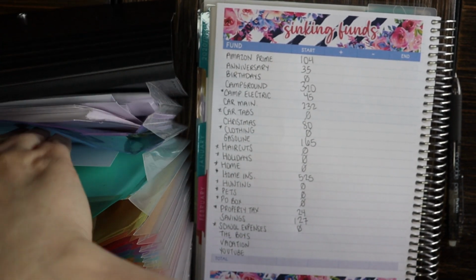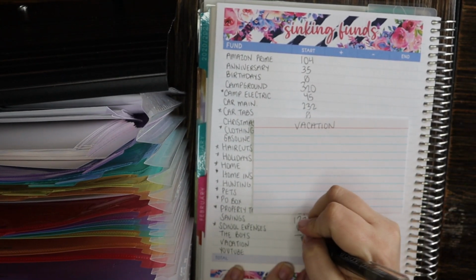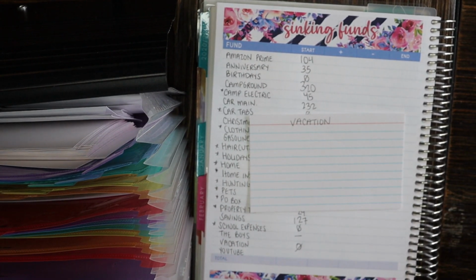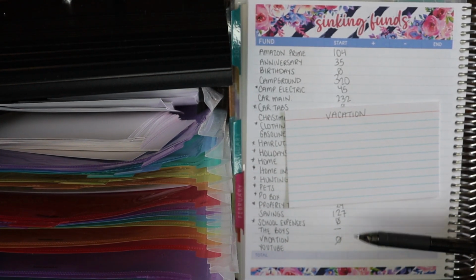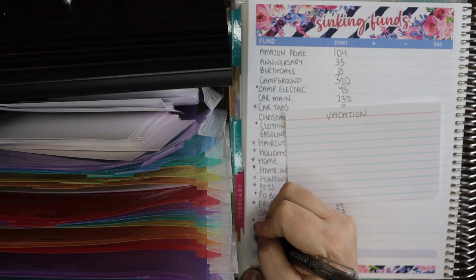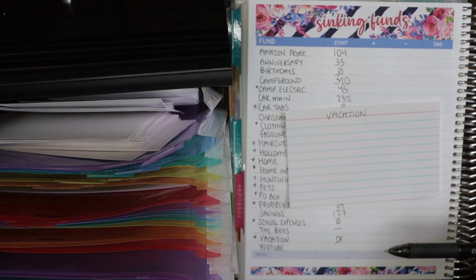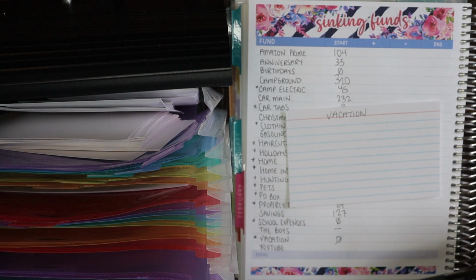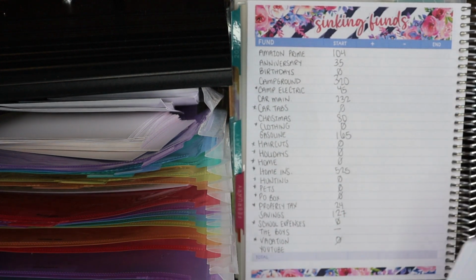Moving on though to vacation. Vacation's empty. It's definitely not something that we have been focusing on because we're not traveling, we're not doing anything like that with everything going on in the world. So it is something that I want to consider, but we likely will not add anything to vacation in February either. We'll see. You never know. If we have an extraordinarily large paycheck or something, we might add a little bit to this vacation, but it's definitely not on our radar.